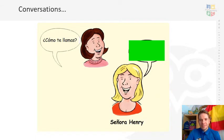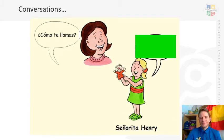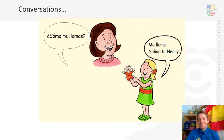¿Cómo te llamas? Sí, me llamo señora Henry. ¿Cómo te llamas? Sí, me llamo señorita Henry.